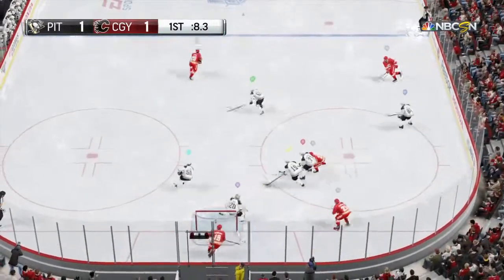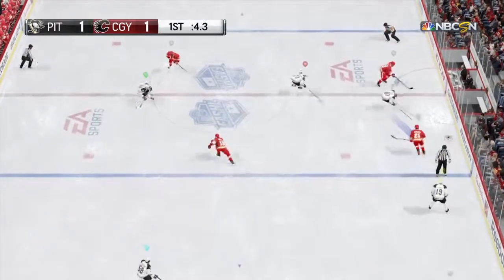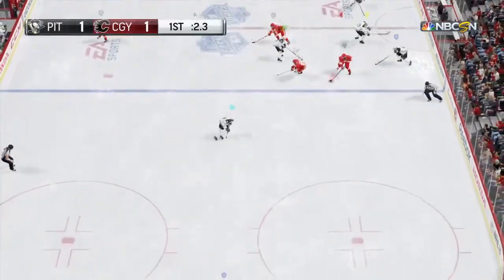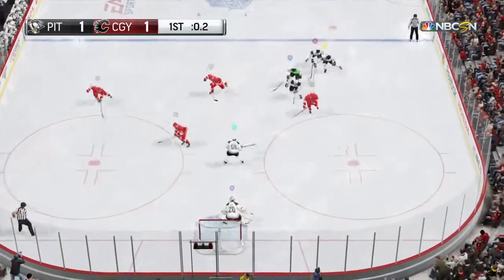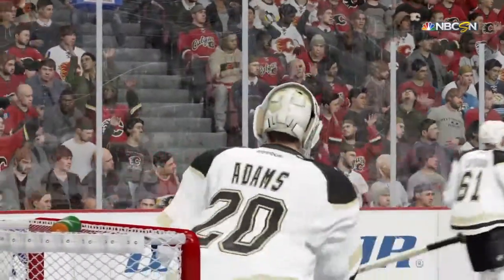Back near the blue line to Pronger. Looking for options out of their own end. Moves up along the boards. Two on one. Terrific stop, and it's loose. 20 minutes in the books. Both teams scored a single time.